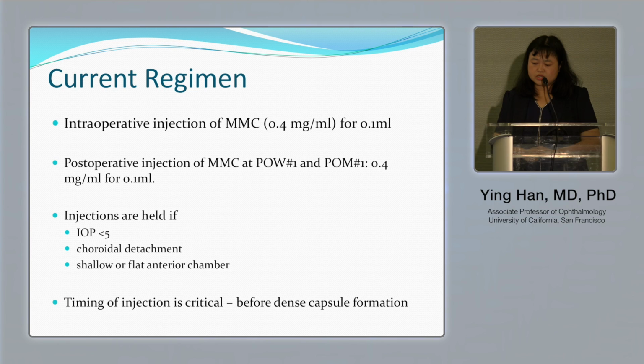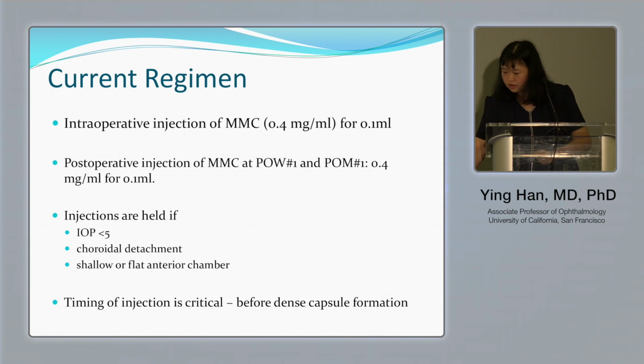We don't do the injection if the pressure is very low, or if a patient has choroidal detachment, or if there's a shallow chamber or chamber reaction. We think the timing of the injection is critical because we want the injection to occur before the dense capsule is formed. We always say the mitomycin is not to dissolve the scar tissue, it's to prevent the scar tissue.